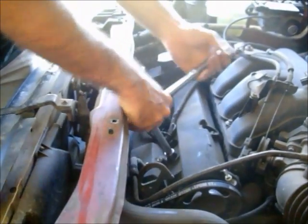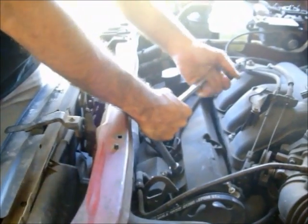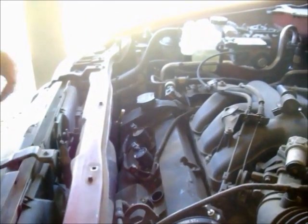And then run it the rest of the way in with your ratchet. And not a lot of torque on these, just snug like that. Doesn't have to be smoked in there. Like I said, it's an aluminum cylinder head. You don't want to smoke anything into an aluminum cylinder head.